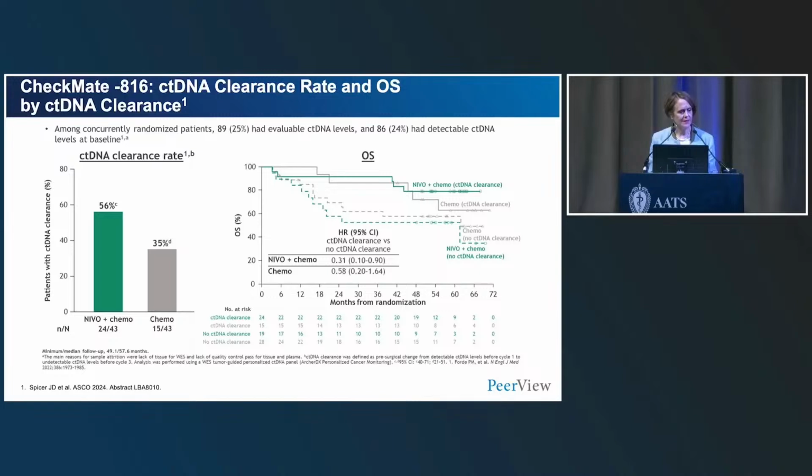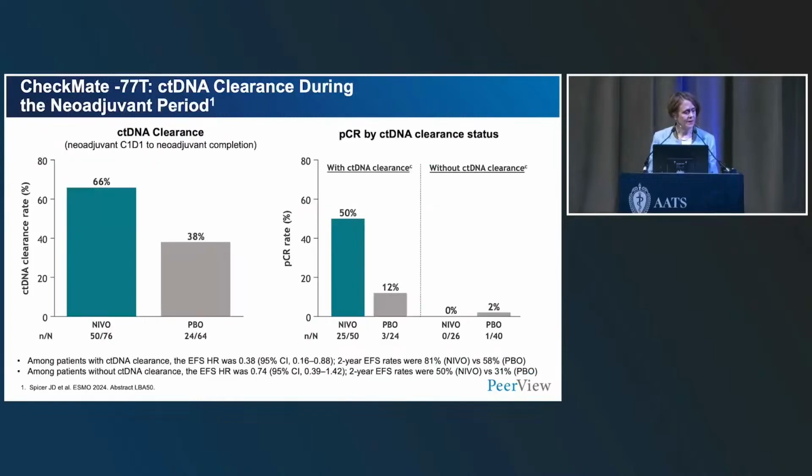This is ctDNA clearance from the CheckMate 816 trial. 56% of patients in the treatment arm cleared their ctDNA, and once again, we see a really strong correlation between clearance of ctDNA, and in this case, that's an overall survival curve, not event-free survival. And then CheckMate 77T. So within the nivolumab arm, we see 66%, not so different from the CheckMate 816 trial, clearance of ctDNA in those patients who received the nivolumab as part of their induction strategy.